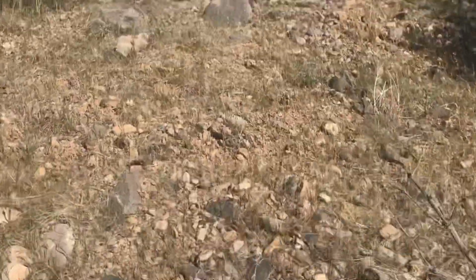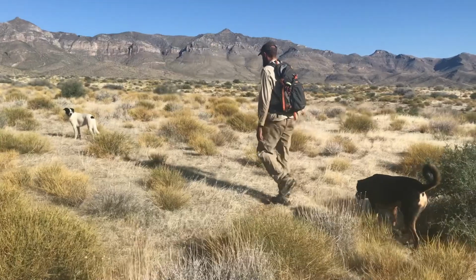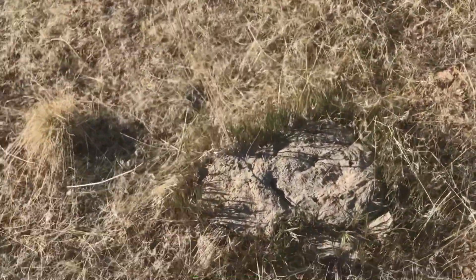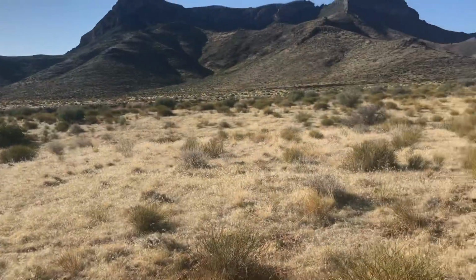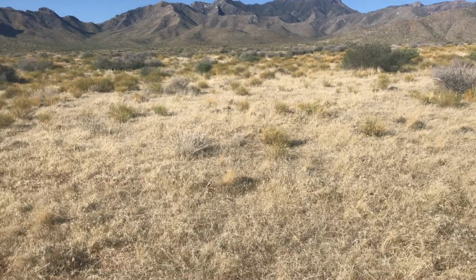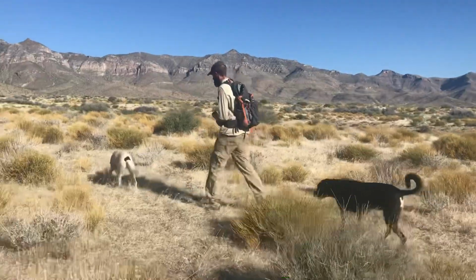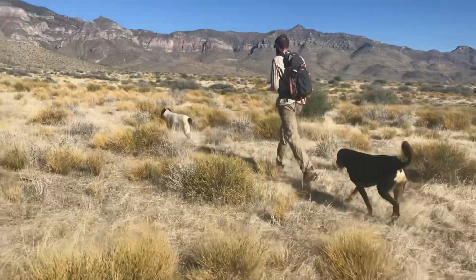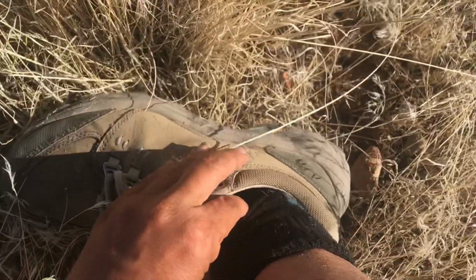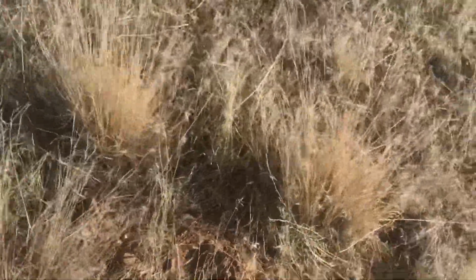So now it's time to go up. It's morning, but that sun is already kicking. That is not a rock, that's a cow pie. So that's probably what's changing the landscape a bit. And there's a lot of this kind of yellowish grass growing here. There might have been more trees here in the past. This stuff gets in the shoes, and it's itchy. It's really irritating, actually. Oh, these grasses.